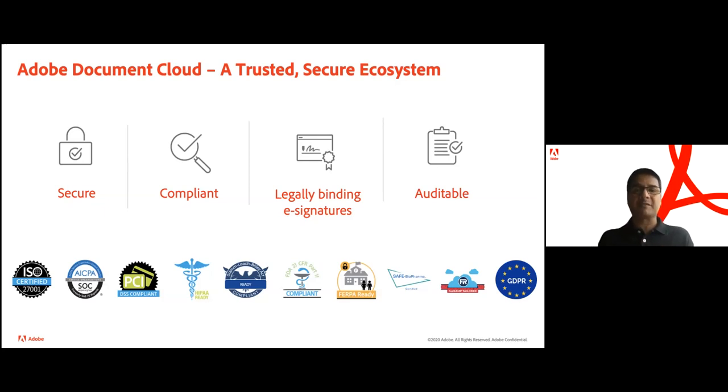from a privacy perspective. The signatures that are happening with electronic signatures are legally binding electronic signatures according to the law of the land. And the best part is that they are all auditable. So when somebody goes through a particular workflow, we are making sure that they are auditable, and we know that this is the next step, or this is the person who did something to that particular document, to sign that particular document.